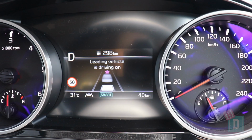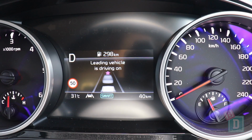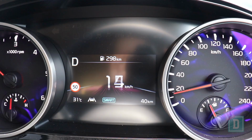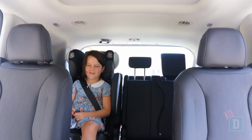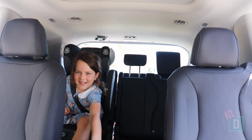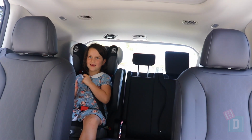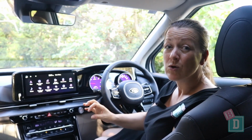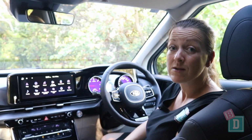My favourite feature for parents is the driver attention warning though, which lets you know when the car in front of you has pulled off and you haven't noticed because you're too busy dealing with the kids in the back. There are airbags in all 3 rows of the new Kia Carnival and rear seat occupancy alert in both rear rows of seats. Now there's a few key things in this new Kia Carnival that I want to show you that are really good for parents.